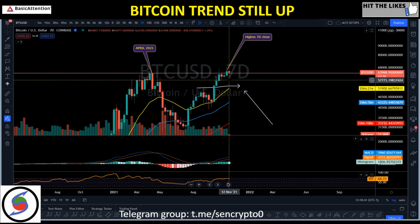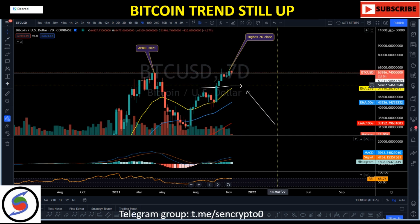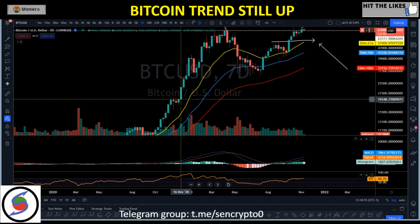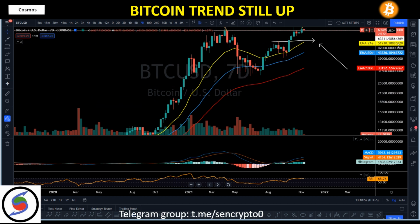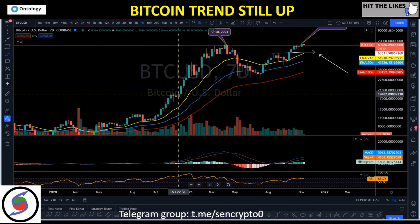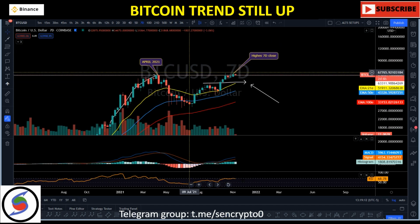So what I'm looking at right now on the 7-day cycle is that we're still bullish. Price action on the 7D is still extremely bullish. As you can see right here, back in December 2020, as soon as we got the breakout, we broke out from 20K and pumped all the way up to nearly 65K, just about 63.